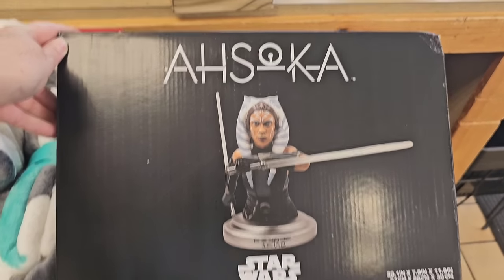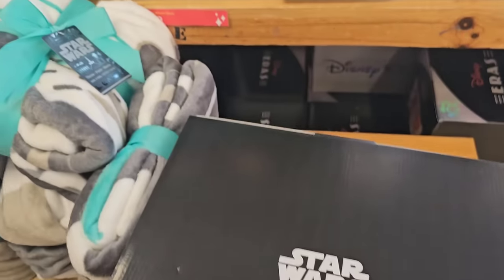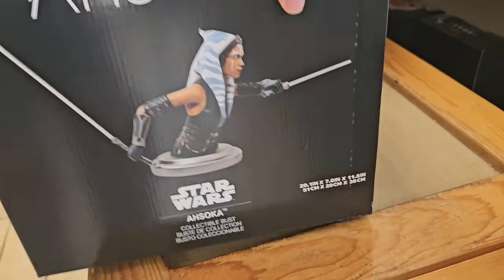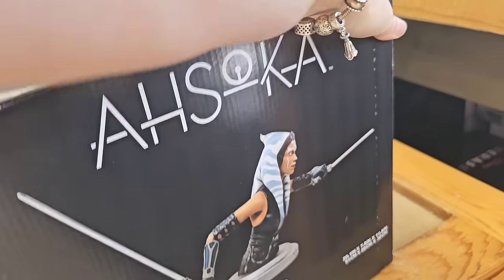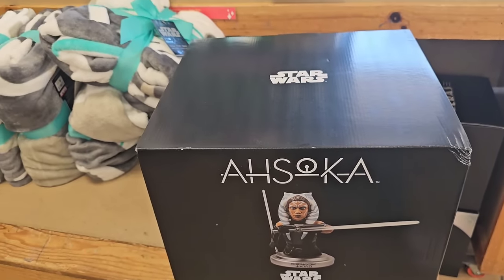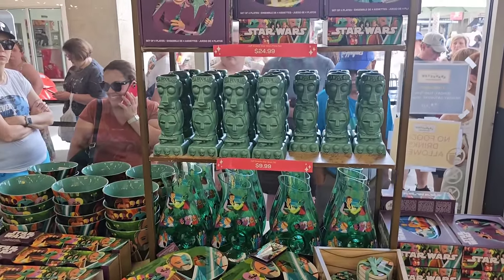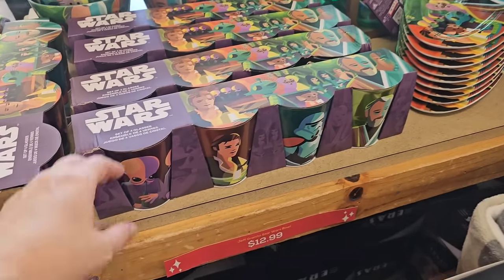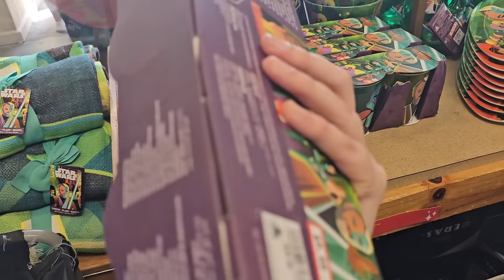Oh my gosh. You're not gonna believe the price on this. It is $34.99. Look at this. Oh my gosh. I don't know what the original price point was, but I'm pretty sure it was over 70. That is gorgeous. Another item that I have not shown off recently, actually, I don't think I've shown any of the Star Wars collection, but this is the best value out of everything in the Star Wars line. This is just $9.99 for four glasses, and it was $50.